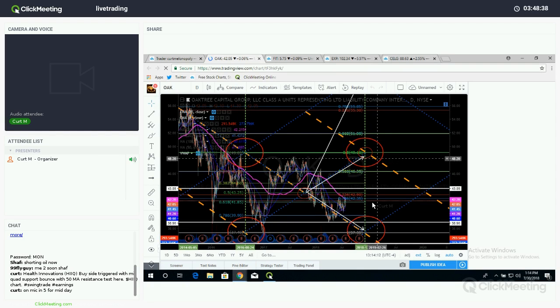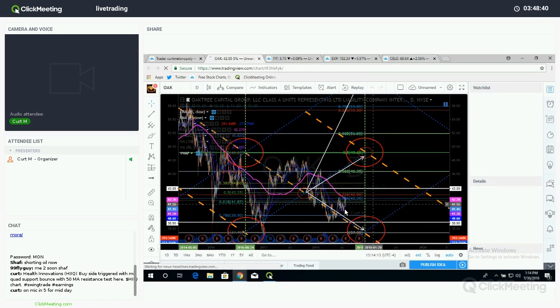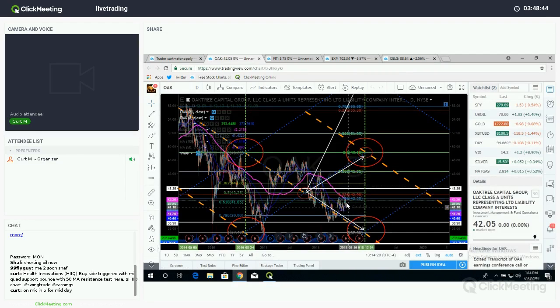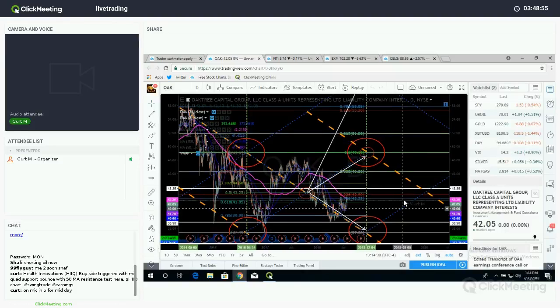This particular structure is a daily algorithmic structure. It has resistance at the 200 MA. That's right in around 42.50. Right now it's trading at 42. It's on the other side of earnings.